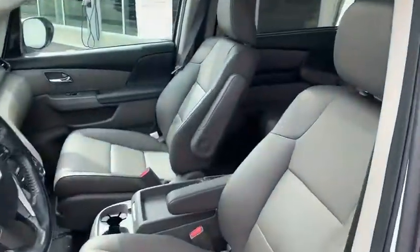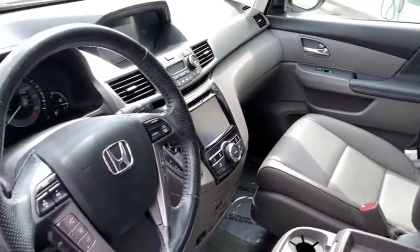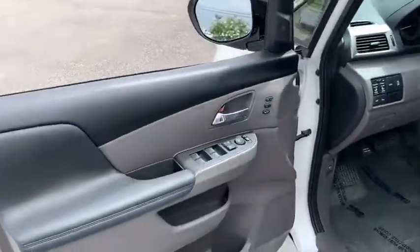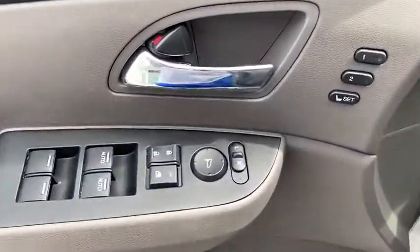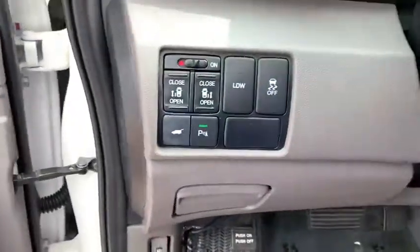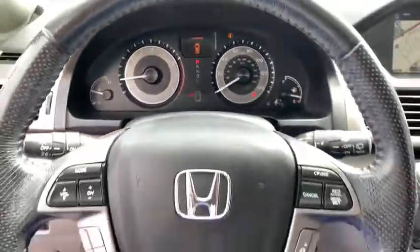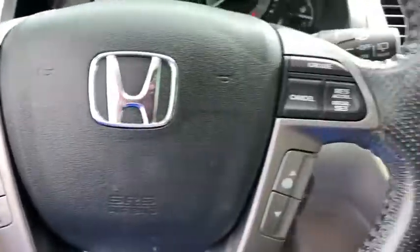Traction control, power passenger seat, power liftgate, navigation system, dual airbags, leather-wrapped steering wheel, power steering, alloy wheels, four-wheel disc brakes, electronic stability control, rear window defroster, CD player, power windows, compass, trip computer, security system, fog lights, heated front seats, power moonroof. Drive away with a great deal on this vehicle.